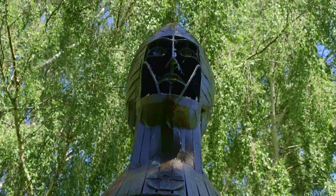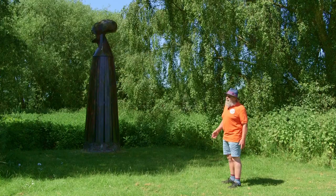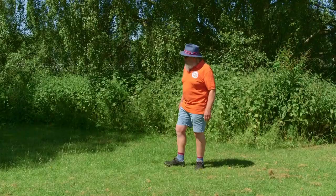And I believe the top is supposed to turn in the wind. Whether or not it still does, or whether it needs a bit of oil, who knows. But just a lovely, peaceful part to come. And it's 20 paces off the path that we're following.